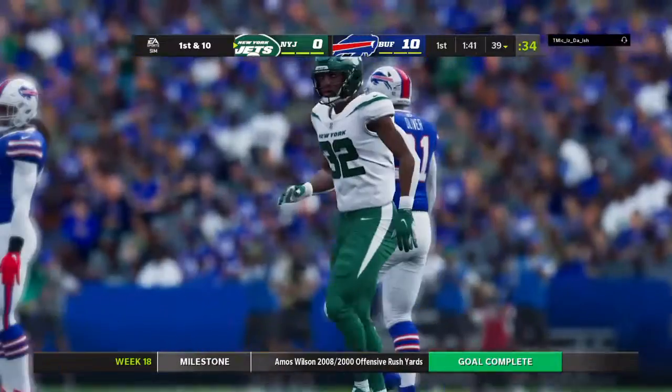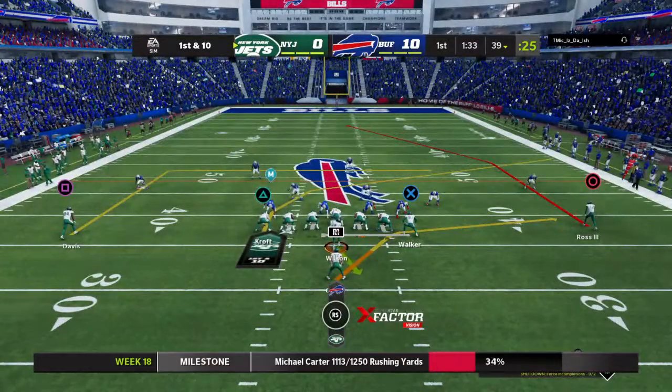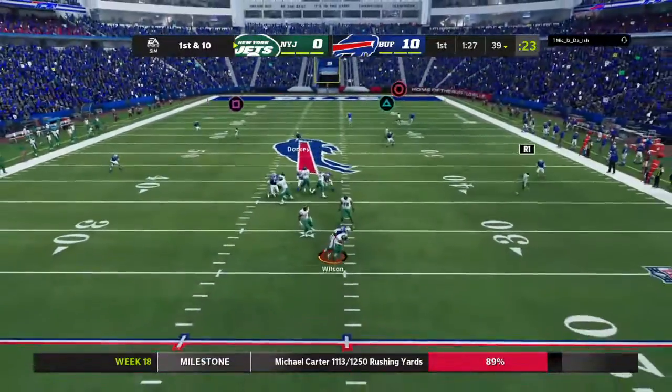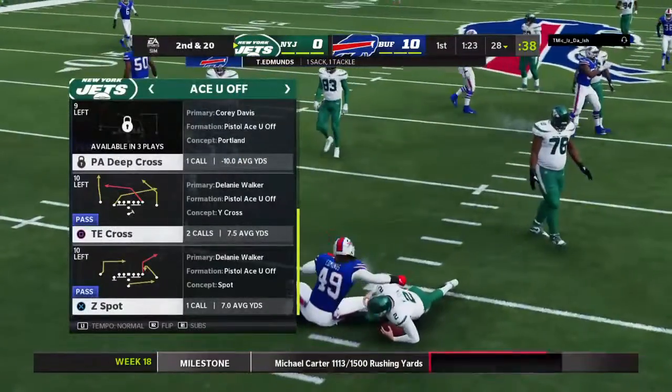Coaches, that's all they talk about, turnovers, right? Minimizing those and maximizing opportunities. So from the 39 now, they'll come up on a 1st and 10. Off the play fake, here's Wilson. Pressure comes, and Wilson's going to go down.